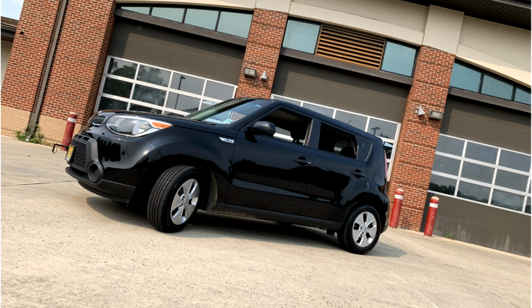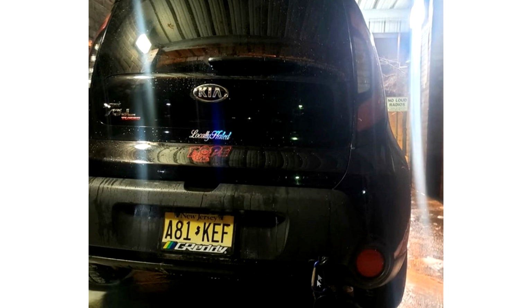You're on stock wheels, pal. This isn't a race car, okay? Look at these. Look at this little tow hook again. You got the dope sticker, turbo sticker, locally hated sticker. Dude, I hate this car. I hate this car. I hate this person. This is the stupidest car I think I've seen all day. And these tow hooks just, oh, they make it even better.